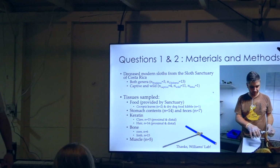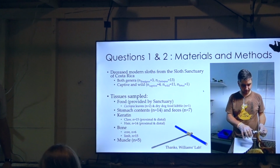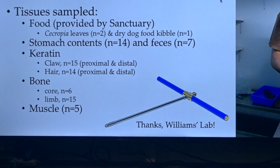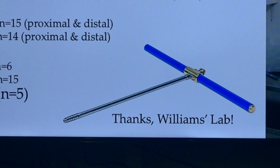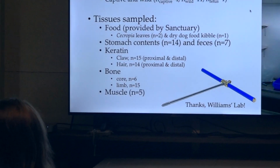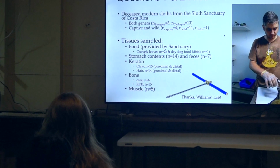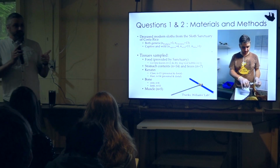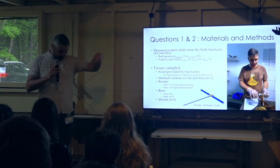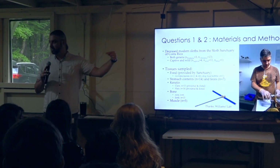This tool here is called an increment borer. It's used in forestry to take cores out of trees so you can count the rings without having to cut the tree down. My PhD advisor, Mark, one of the people on my committee was in the botany department, and he had one of these in his lab. And my PhD advisor said, here's an idea. What if instead of thawing the sloth out entirely, you just use that to get a stomach sample by just coring in and pulling out a core of the stomach sample?